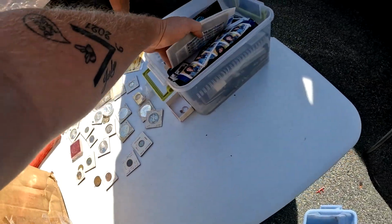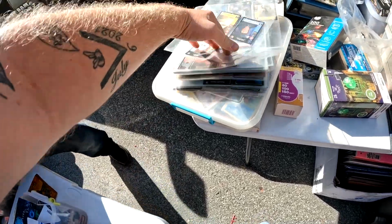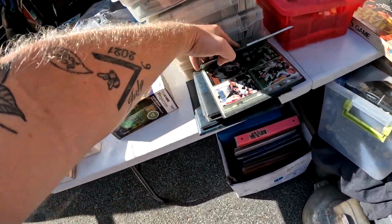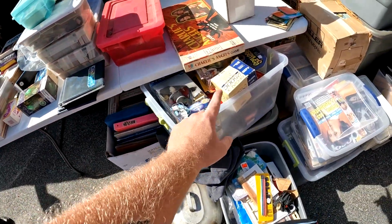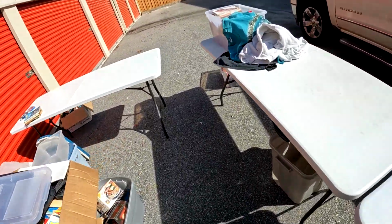And then all this stuff right here is basically stamps, some single cards. We're still finding, I mean, tons. These are Marvel cards, Harry Potter, yada yada yada. Found some more of these little card albums. This is kind of like my pal right here. Charlie's Angels is going home with me. He actually has some pretty good stuff too.